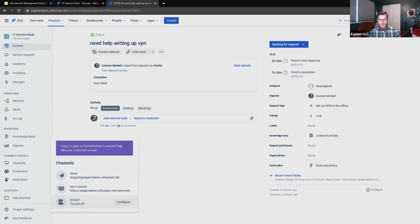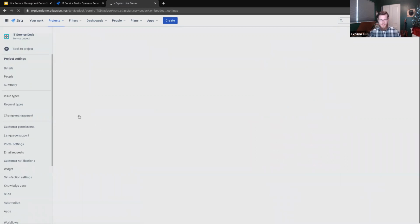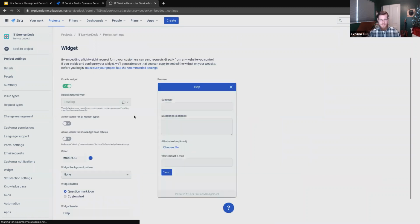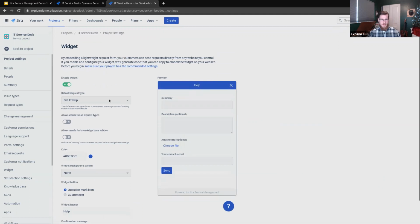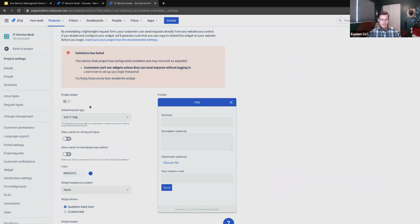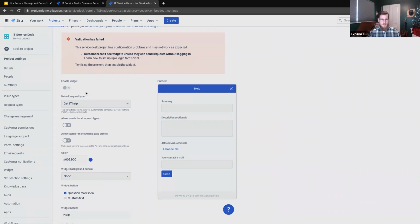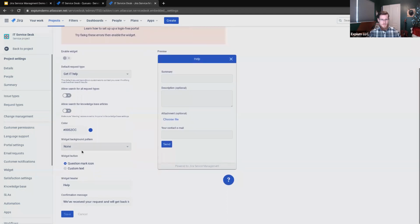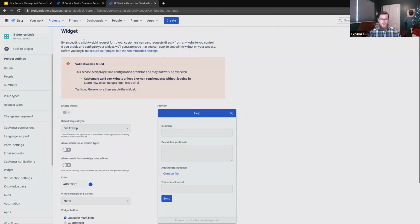And then at the bottom, we've got this little widget. This widget is a nifty tool that can be configured to live in a web page. So you can configure the widget, and it'll spit out a set of... here I can go ahead and do this, save. Once you say, what do I need? Oh, enable widget. Oh, it's just saying that I can't use it without setting up some other settings in my project.